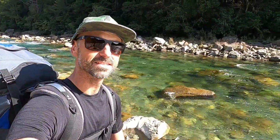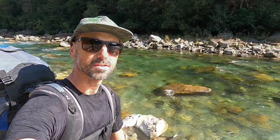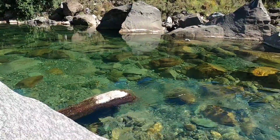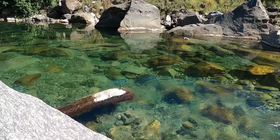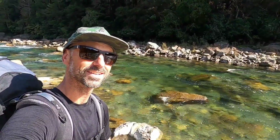It's quite late in the season, so we're going to be looking in fast water and pocket water, and hopefully be doing a bit of a search for big New Zealand brown trout. Hopefully on the dry fly, but a nymph will do if that's what they're going to take. So we're going to keep heading upstream, keep the search, and hopefully we can find some fish. Let's go.